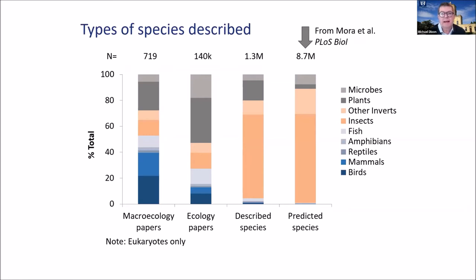If you just consider the two right-hand bars on this chart, about 1.3 million species of eukaryotic organisms have been described to date. There are various estimates, and here is one, of how many species are probably out there in total. This estimate is that there are just under 9 million species out there to be discovered. If you look at the distribution from birds, mammals, reptiles, amphibians, fish, and you see how small those bars become in the predicted species number, you can see that invertebrates and insects completely dominate, and that there are an awful lot of microbes out there as well.